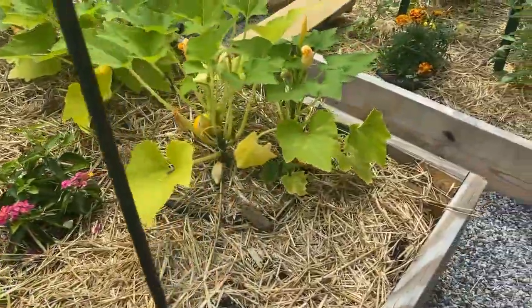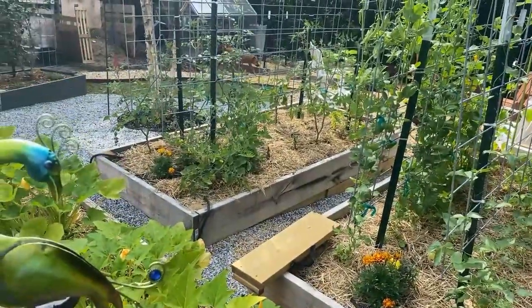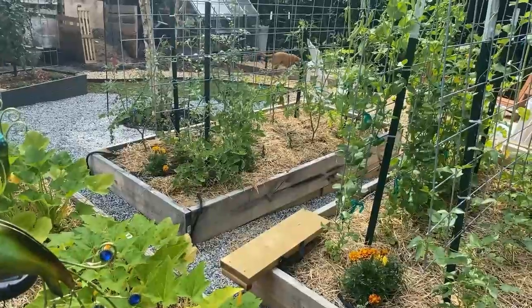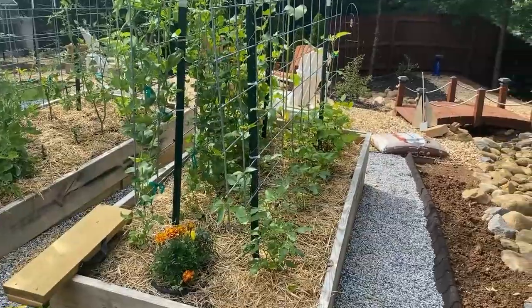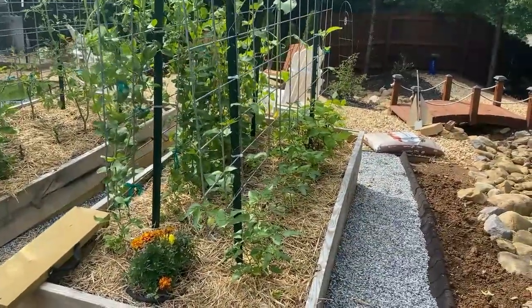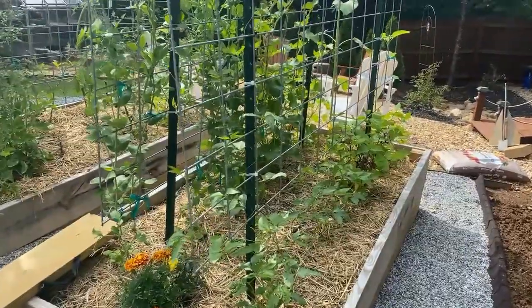But we're trying to figure out, how should I say this? Do you harvest them small and are they more flavorful, or do you let them grow and get bigger? Not sure, but that's something we're going to figure out and share with you.